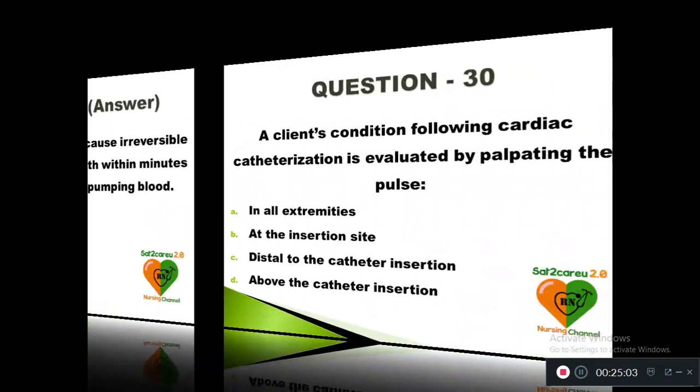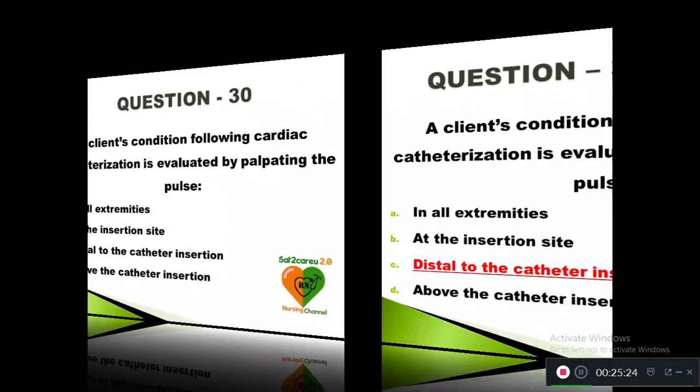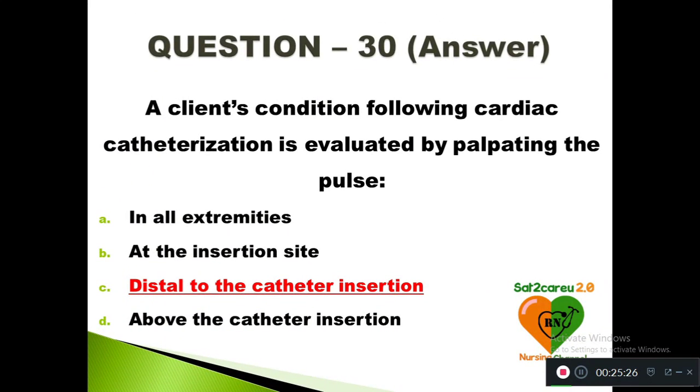Question number 30. A client's condition following cardiac catheterization is evaluated by palpating the pulse: option A, in all extremities, B, at the insertion site, C, distal to the catheter insertion, and D, above the catheter insertion. The correct answer is option C. Distal to the catheter insertion.